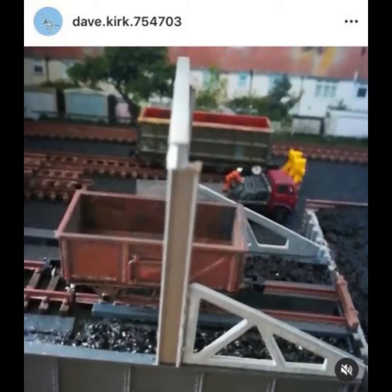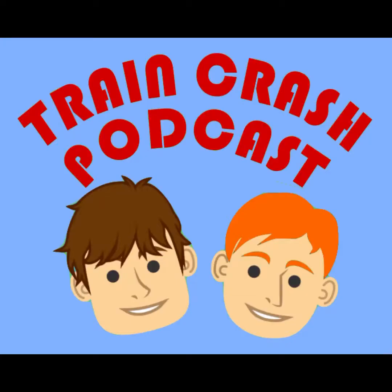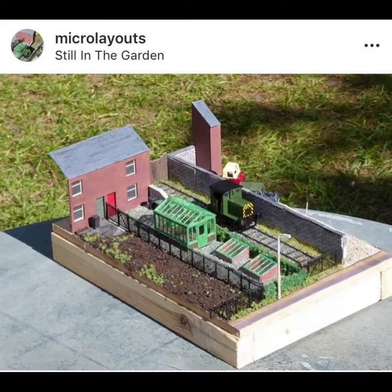Definitely. So we're going to drop onto the next one now, which is from Micro Layout, again from Instagram. And this one's called The Ginnel, which I believe is a local dialect term for an alleyway sort of thing. But basically, it's a short preserved section of the Leiston Works Railway in Suffolk. So it's a small preserved railway.